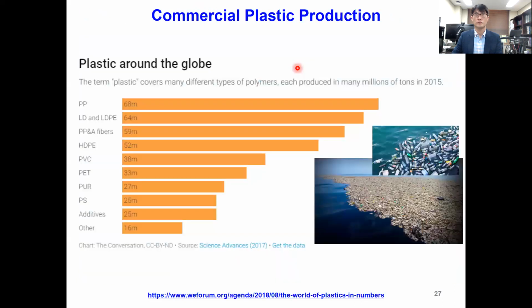And also, we rely on soft materials with light weight, manufacturability and flexibility. So for petroleum-based plastic, you can see, starting from the number 1 product in terms of mass here, polypropylene and polyethylene, and all different kinds of polymers are produced. And the problem is they are non-biodegradable, and they are floating around all over the sea.